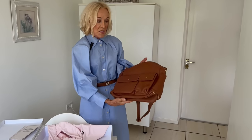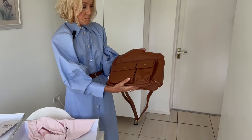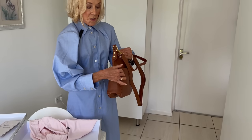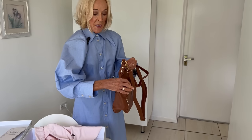So let me focus on the outside first of all. It's obviously got this lovely caramel color. You have two pockets at the front here. I'll open them in a minute so you can see the detail. On the side, you have two zip areas that you could put a water bottle in here. I'm going to put my sunglasses in there, so they're nice and handy. If you're commuting, you could use these for an umbrella. So you have these on either side, both of them.